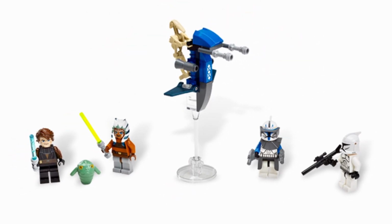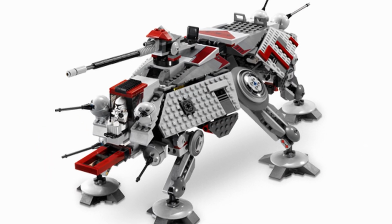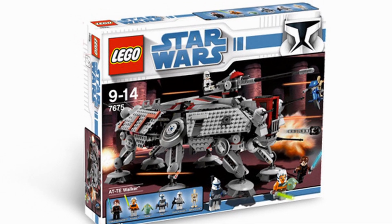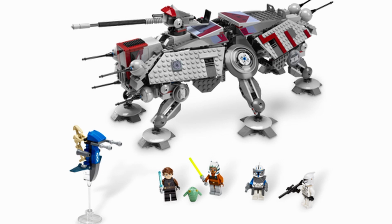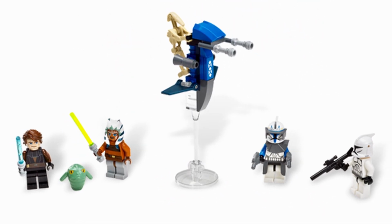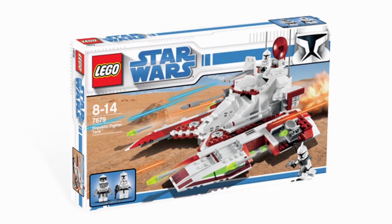So overall, it was a pretty amazing figure selection, very unique looking vehicle, and then you also got a speeder for the Separatist battle droid that they ride on in the scene. So overall, pretty solid set. Came in at about $120. So great set overall. Next up here on the 2008 list, we have set 7679 Republic Fighter Tank.